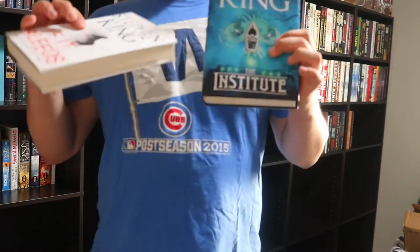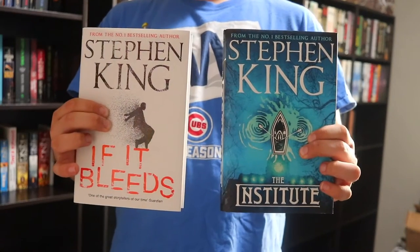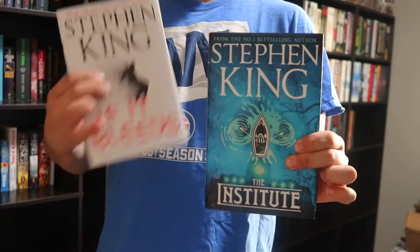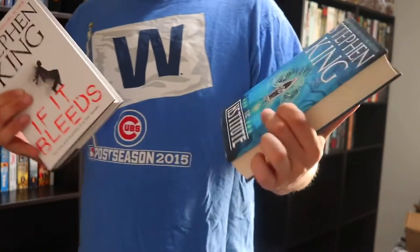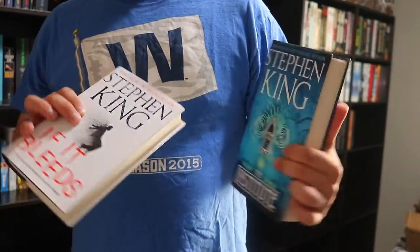UK covers I have of If It Bleeds and The Institute. I think they're pretty cool. Some UK covers are pretty cool. I don't have any more than just these two, but I've been looking. Some of them look pretty cool. So, these are the two I've got.